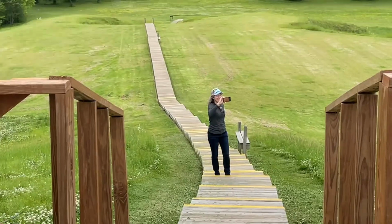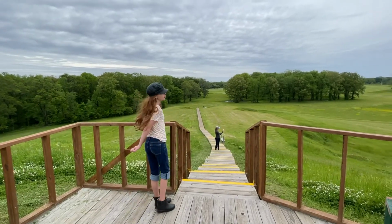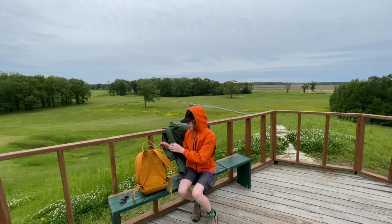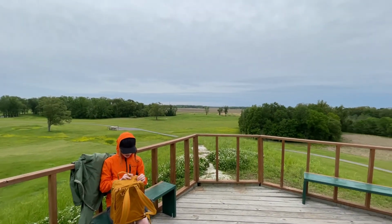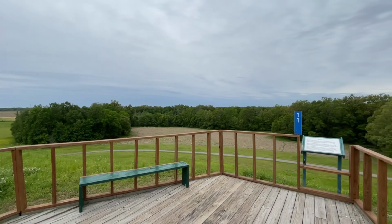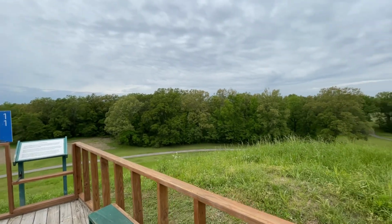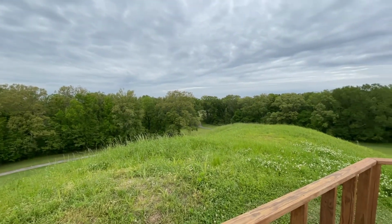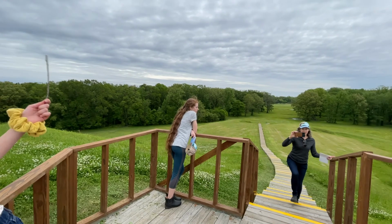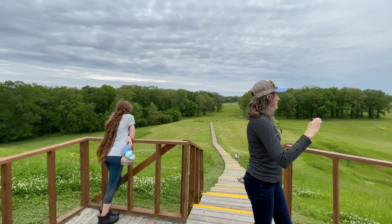There she is. Miss America. Yeah. We made it to the top of Mound A. Hank, what do you think? Cool. We're roughly 70 feet above the surrounding land. 75 feet. How many stories is that? It's so cool. 7 stories. That's what I was guessing. We did it. Oh, wow.